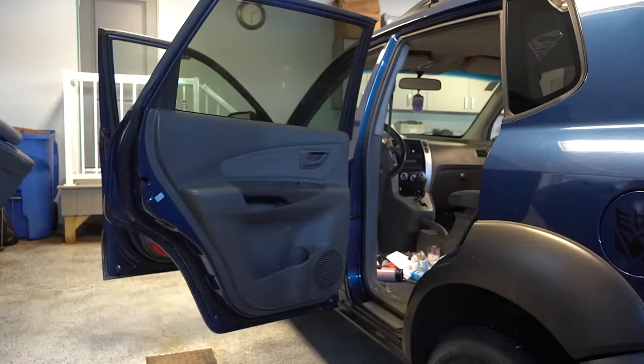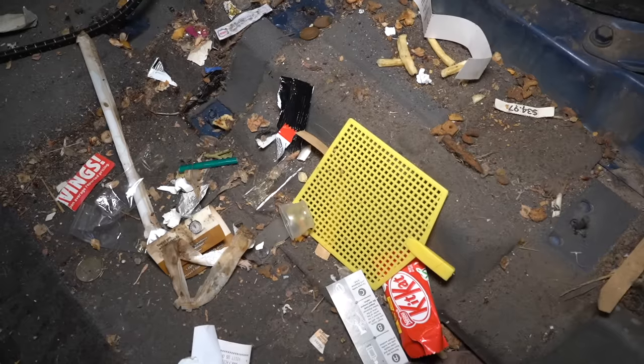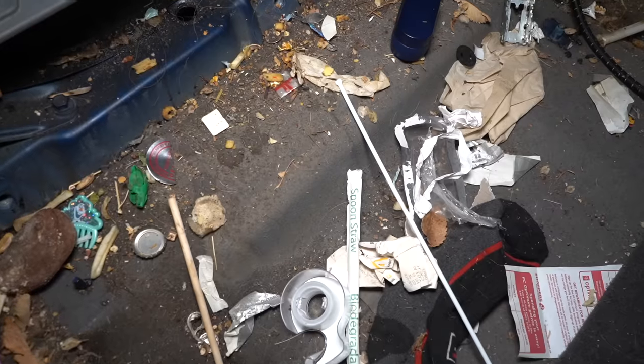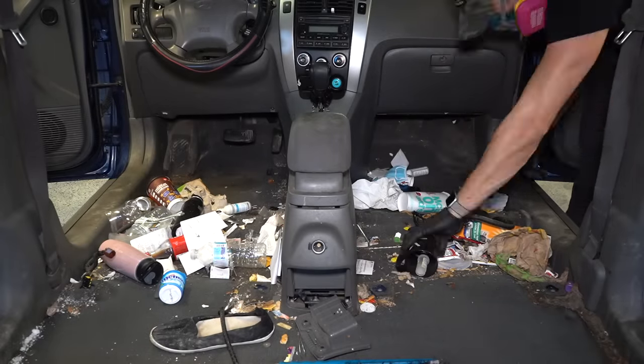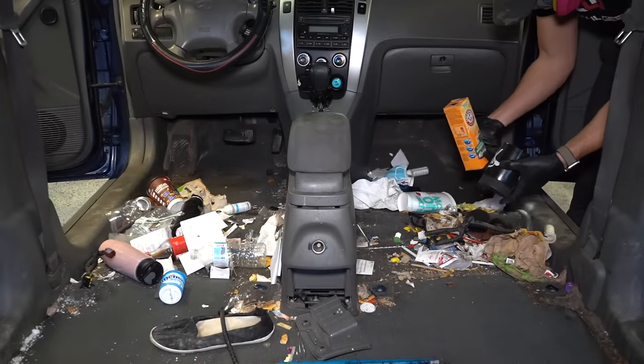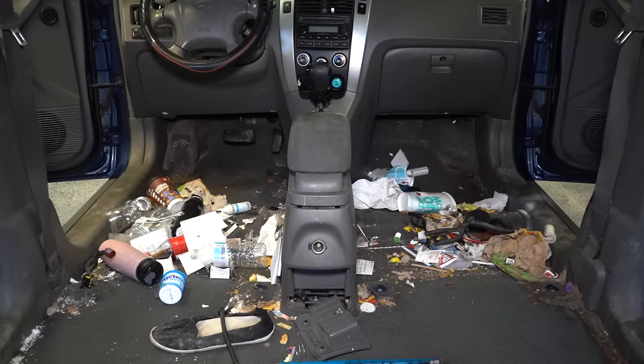And taking a look at the total carnage that's remaining in here, I know I've got quite a bit of work ahead of me, but the best way to attack this is with a step-by-step plan, with the first of those being to get rid of all the larger garbage and personal items. And honestly, it never ceases to amaze me at what I find in some of these vehicles.